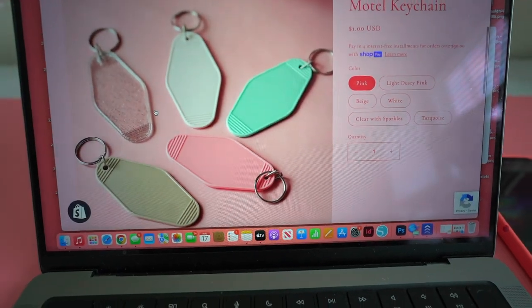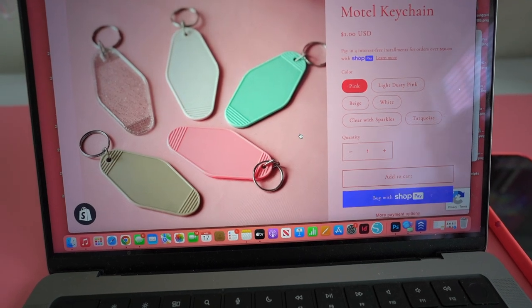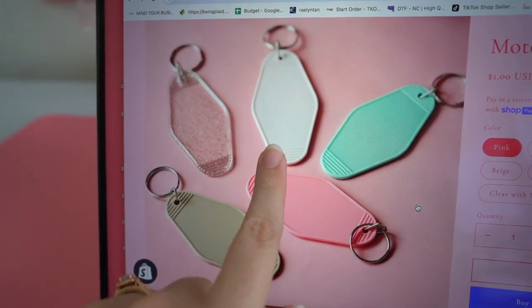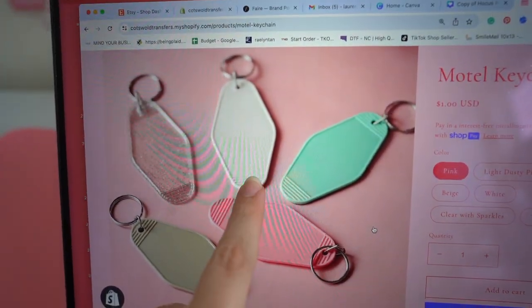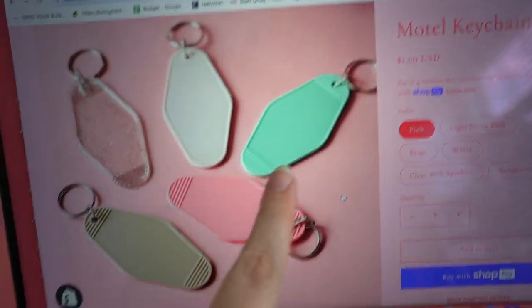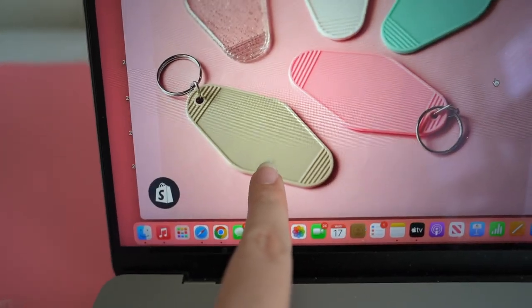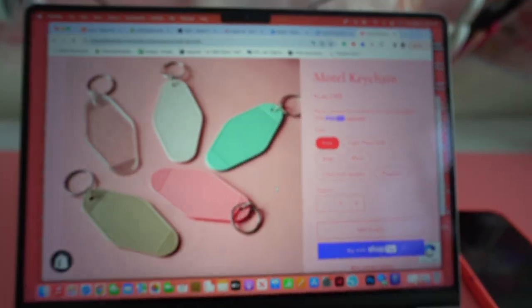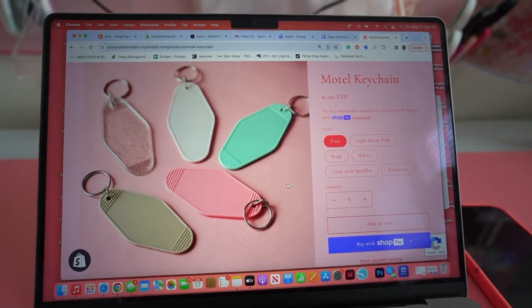And in the last video, I showed you guys kind of photographing these in a little bit more detail in the color, but we have a clear one with sparkles. This one is actually a very, very pale, kind of neutrally pink, which we will also have a white one. It's just not in this photo. Turquoise, pink, and then this is kind of like a khaki beige color. So we now have those listed in our shop. You can choose your color and your quantity and then we will send them to you.